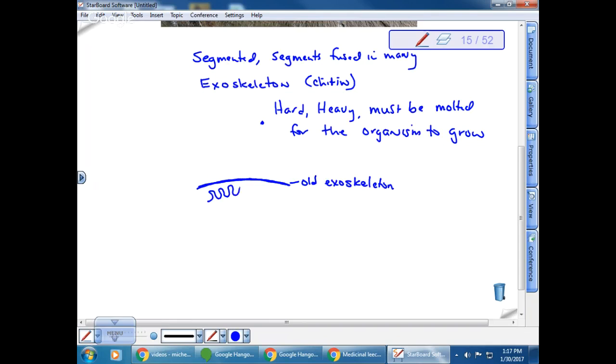it has to be soft, and it has to be folded so that it can be bigger, right? So this is my new exoskeleton. So the exoskeleton has to split, and there are particular seams, like down the back of the body, where the exoskeleton splits, and then the organism has to extricate itself from the old exoskeleton. And then the new exoskeleton is kind of interesting because it is pale in color.